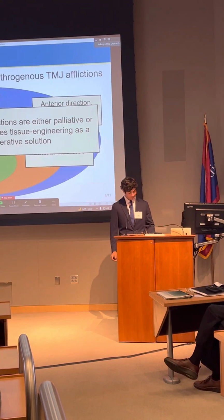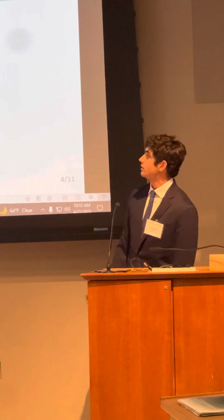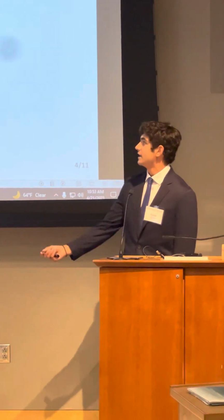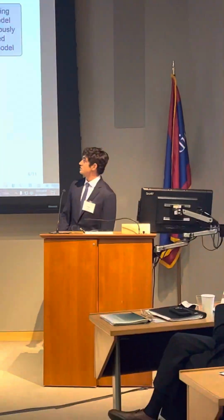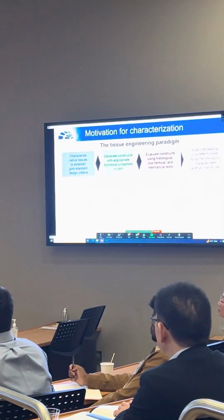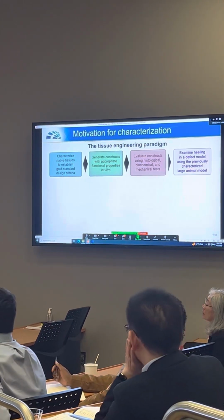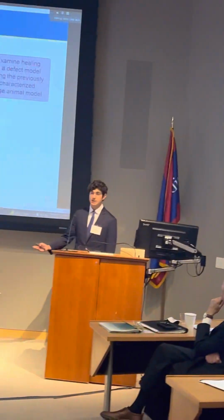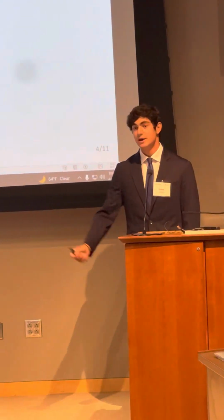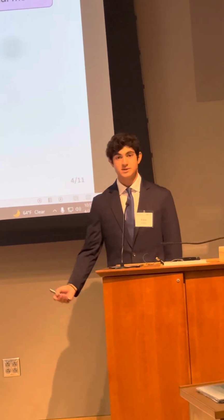regenerative solution. So firstly, I want to introduce the tissue engineering paradigm in our lab. It begins with characterizing native tissues to establish gold standard design criteria, generating constructs with appropriate functional properties in vitro, evaluating constructs using histological, biochemical, and mechanical tests. These first 3 steps are iterative until a construct with adequate values for implementation into a defect model has been achieved, in which case we implement our constructs and examine healing using the previously characterized large animal model.